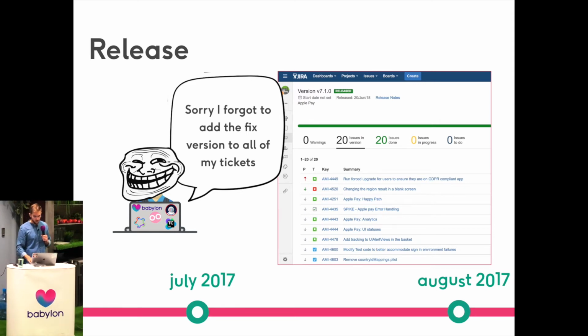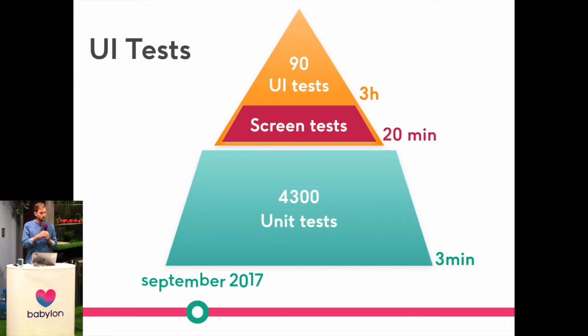So if we move on to September, what happened here is we started a new feature, and we thought that we needed a way to replace those UI tests, which were not too reliable, and basically we ended up creating something different, something faster to run, something more reliable. So we call them screen tests. So let's have a look at them.